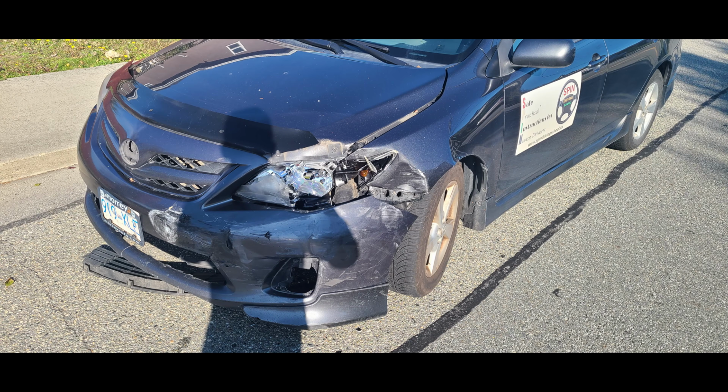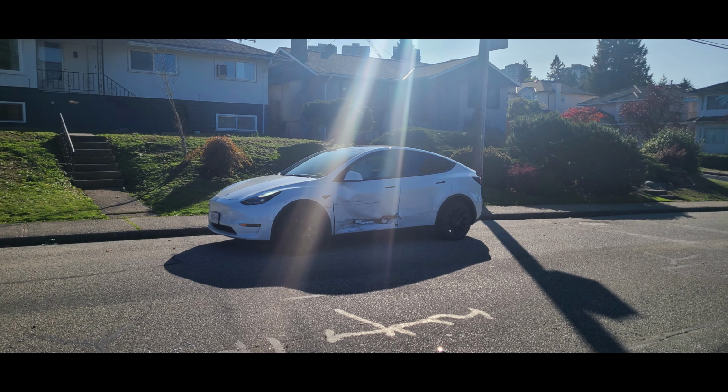And there's a little bit of damage to the frame as well. The battery was pushed in. Not a lot, but I think that's why it's probably a total loss. There's damage to the Tesla. So that door is also messed up. So is the fender, but that's an expensive car, so it's going to get fixed.